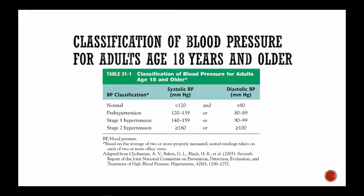Now we do have a pre-hypertension state, I guess, and this is where we want to talk to the patient about lifestyle changes and stuff. Once they hit stage 1, usually the physician's going to recommend treating that with usually one type of antihypertensive medication. Because what they're trying to do is keep tight control of that blood pressure to prevent any organ damage.